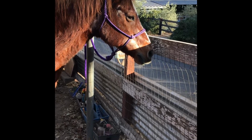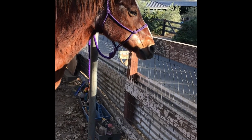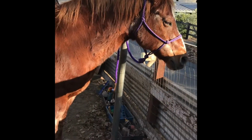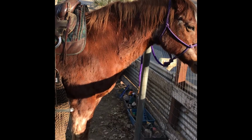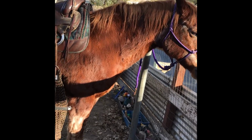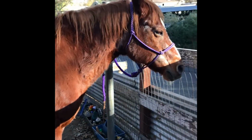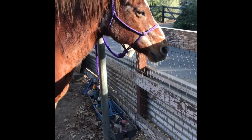He really is a nice horse. One of the nicest. That's why you're riding him. It's not like he's a bad horse. He's just got a lot more energy. He's the one that wants to go fast. I need the one that wants to walk, and that's this guy. He loves to walk too, but he's getting some time off right now.